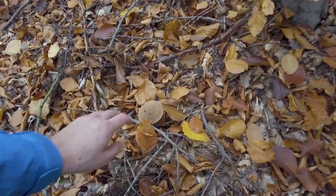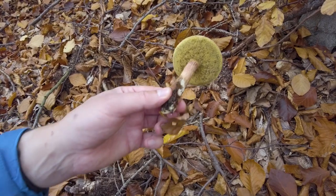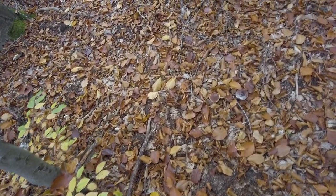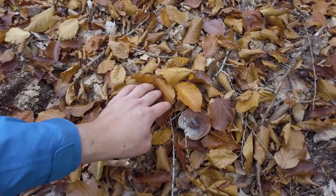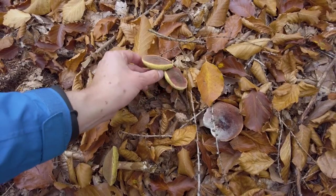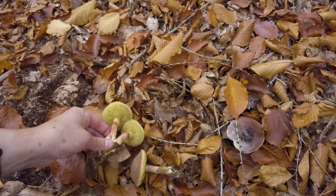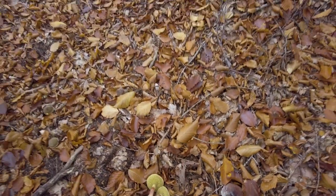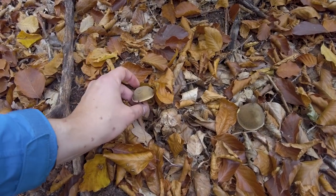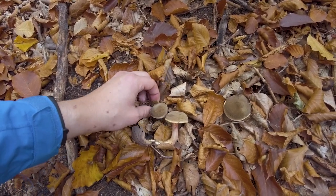Seems like I will pick some more matte boletes from here. This one looks a bit older, not sure if I will take this one. Here are some more. This one on the right side is visibly moldy. These two could still be good. And maybe the nicest ones are these two.